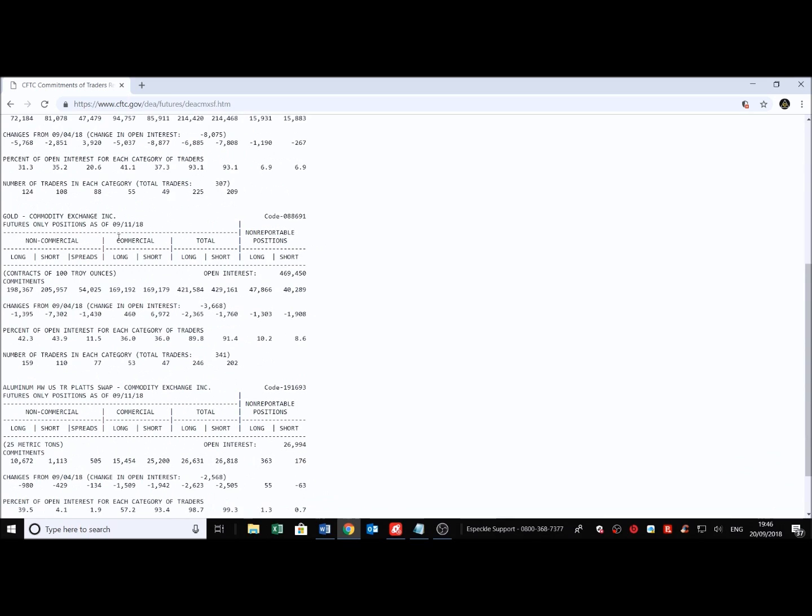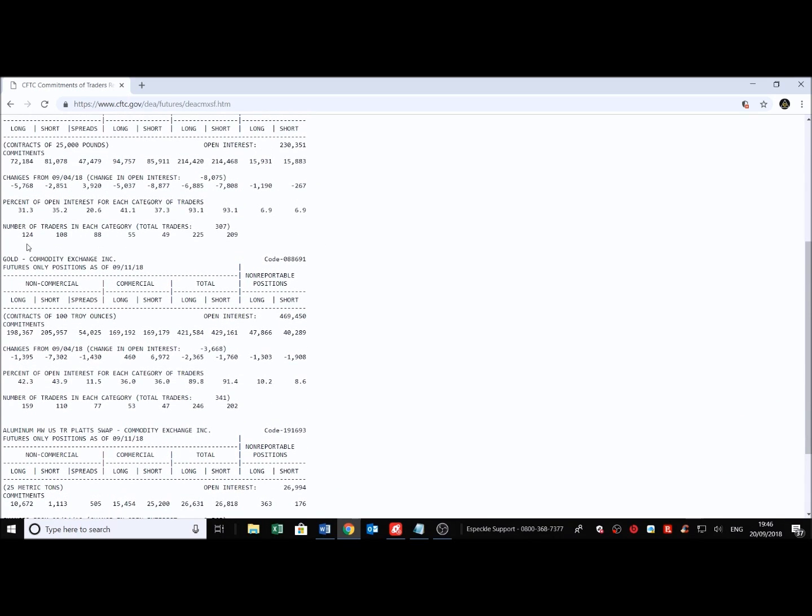And if we look just very, very quickly down here at gold, you can immediately see non-commercial long contracts for gold, 198,000, shorts 205,000. And you can see the commercial contracts, 169,000 long, and a similar figure for shorts. And the non-reportable, 47,000 long and 40,000 short, and open interest 469,000.